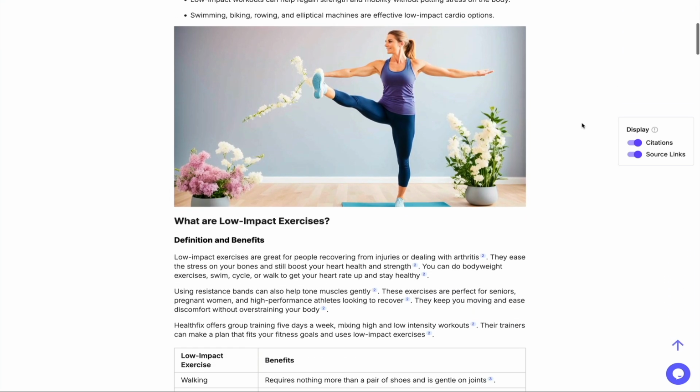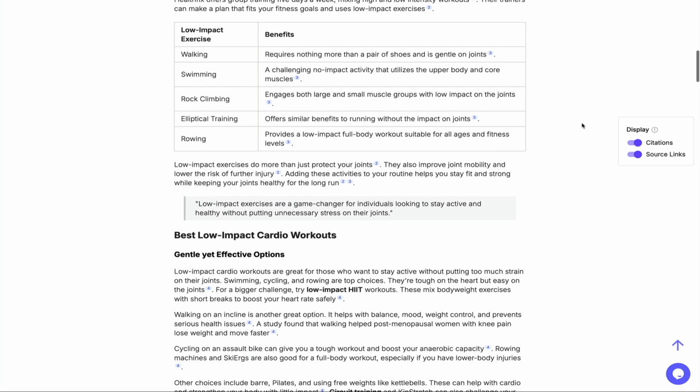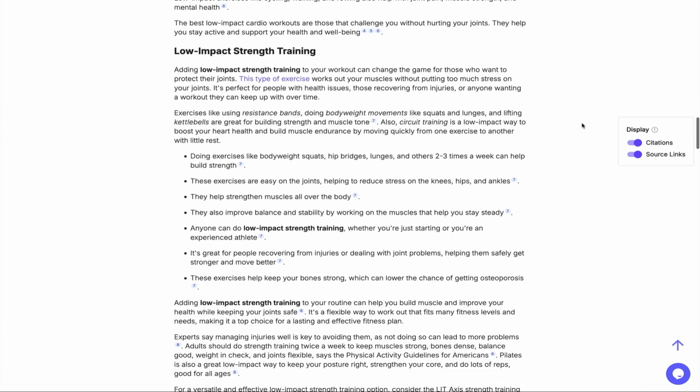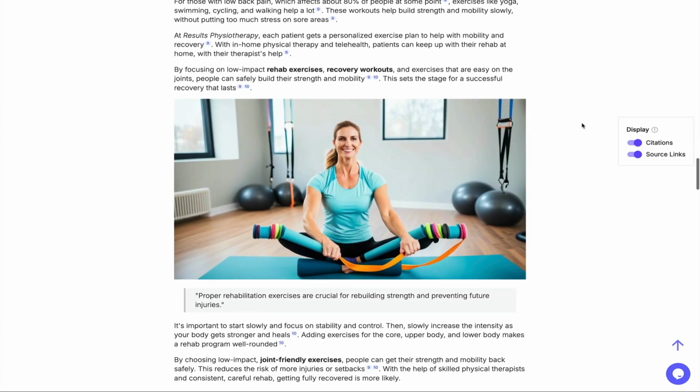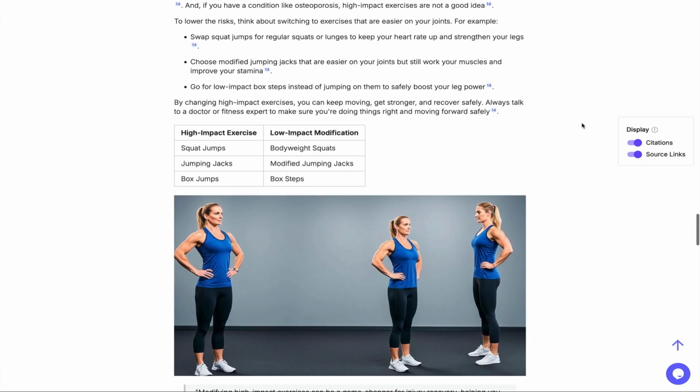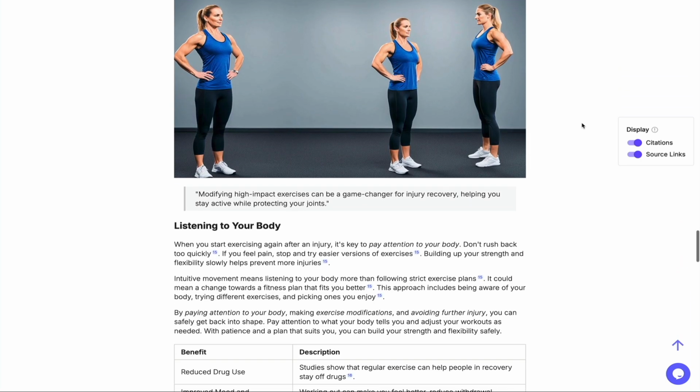And then scrolling down, you can get an idea of the complexity of the AI and how efficient it was with not only the content, but the overall structure of the post as well. I don't even want to guess how long it would have taken me to do the research, outline, write, and then build this in WordPress.